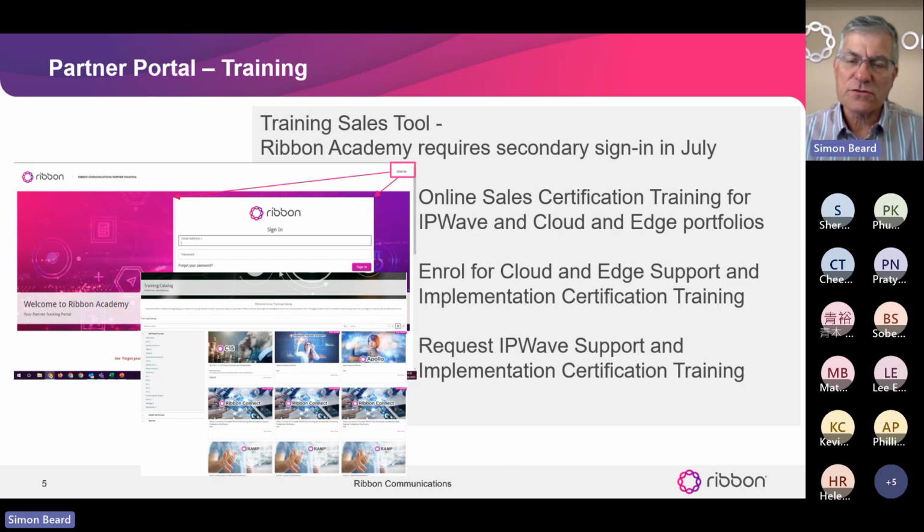The training sales tool, those of you who may not have noticed, we've changed our training learning management system platform. Unfortunately, for the duration of this month, you'll need to do a secondary sign-in, so put in your credentials a second time. We are working to resolve this so that we can get this as a single sign-in. But today you still have to put your credentials in, your user ID and your password a second time to get into the Ribbon Academy.